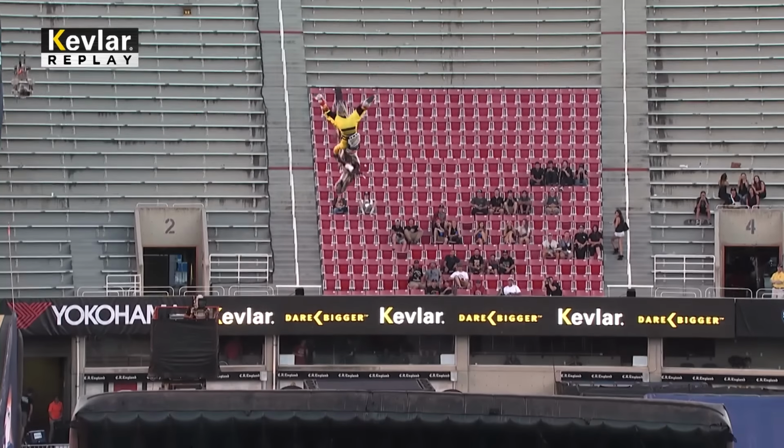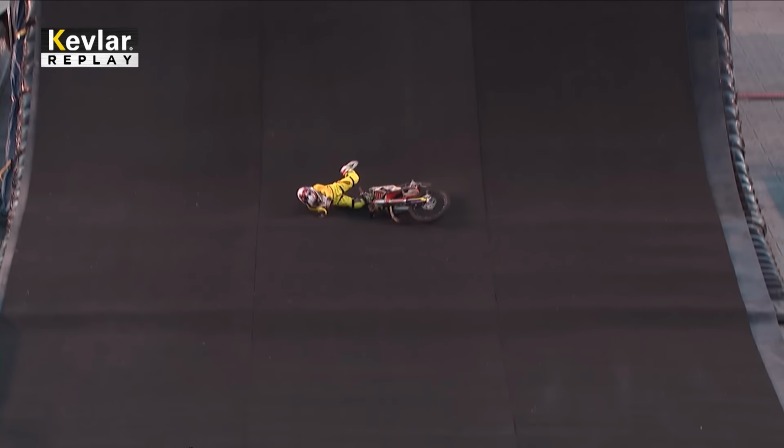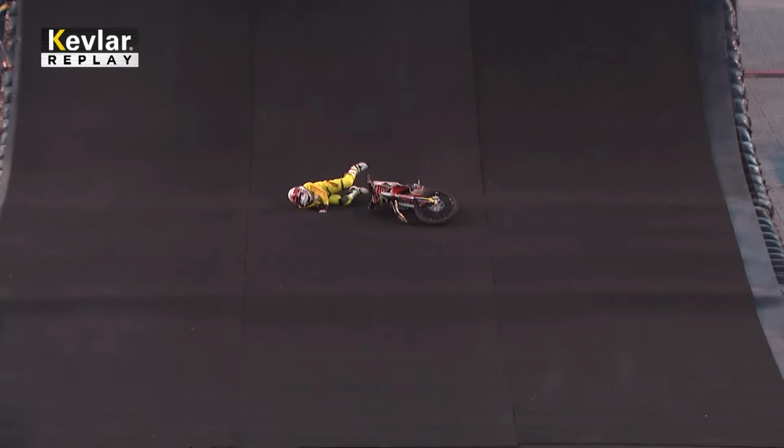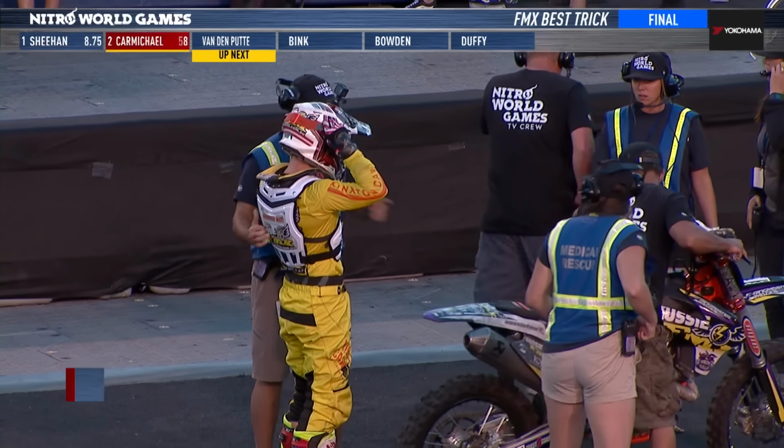So basically, Trav, he's got it. The bike's in the right position. He's almost in the right position, except his feet just haven't stuck to those pegs. Yeah, he just tackled that motorcycle. So that front flip comes around so fast.